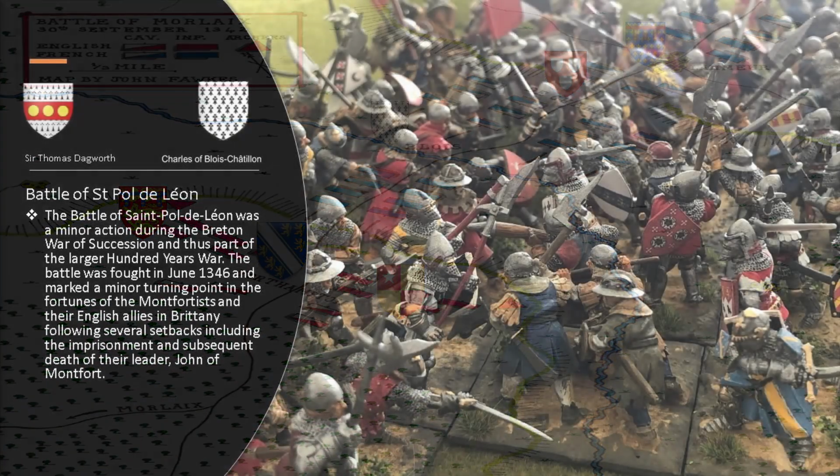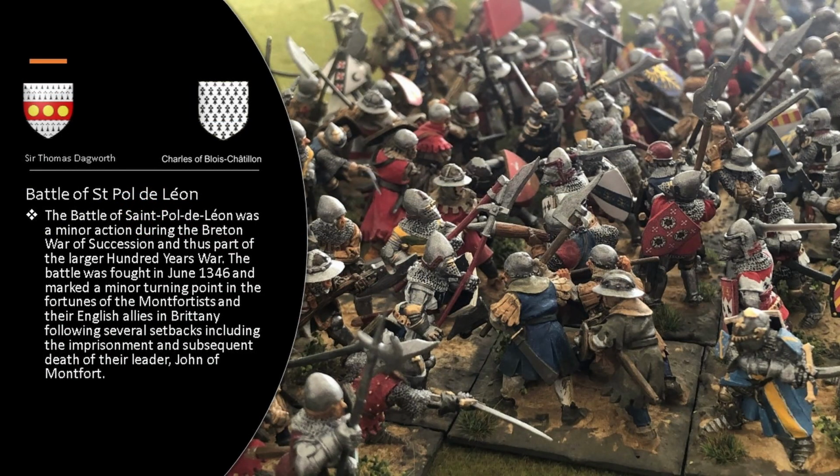Then we have the Battle of Saint-Paul-de-Léon, a very famous battle. The Battle of Saint-Paul-de-Léon was a minor action during the Breton War of Succession and thus part of the larger Hundred Years' War. The battle was fought in June 1346 and marked a minor turning point in the fortunes of the Montfortists and their English allies in Brittany, following several setbacks, including the imprisonment and subsequent death of their leader John of Montfort. This was fought by Sir Thomas Duckworth, one of the heroes of the Wars of Succession, and Charles of Blois, the Duke of Brittany.